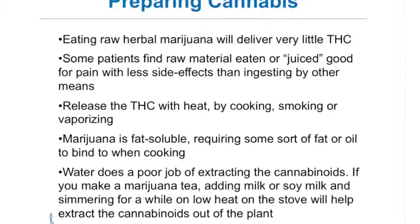And it may be that it's just because they're not really getting much actual active product, or it may mean that they're getting more of the more water-soluble product in there rather than the fat-soluble, so they're getting perhaps more CBD than THC. And that's really unknown. On the whole, I would say it would be an extremely inefficient way of getting benefit, and you might need quite large amounts to get a therapeutic effect. So you have to release the active ingredients by some form, and the THC is released by heat. So by cooking it, smoking it, or vaporizing it.